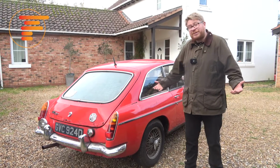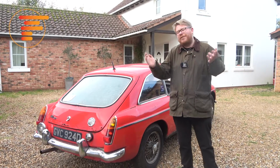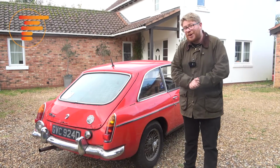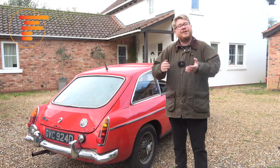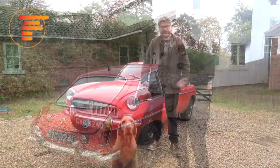So now it's my turn. And I am of the belief with any classic car, I know it's one that gets thrown around quite a lot, but you are a custodian, you never really own them, you look after them, you preserve them, you enjoy them, which is the most important thing, and then you pass them on to the next person to do. And that's really what I plan to do with this car.